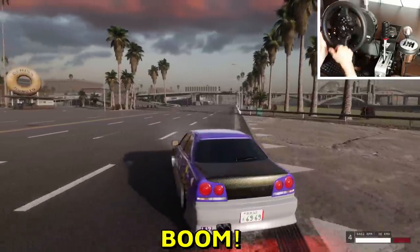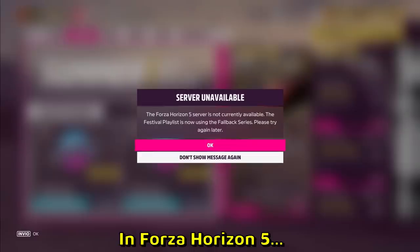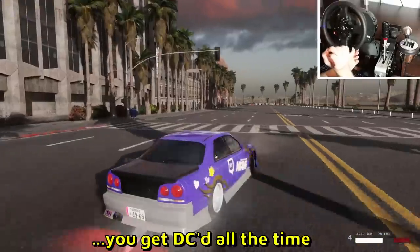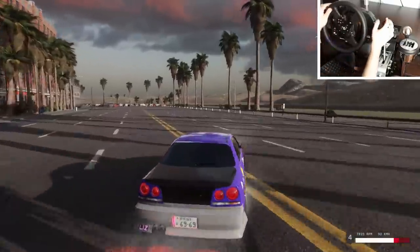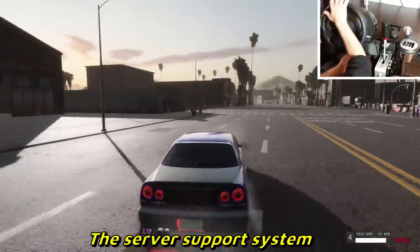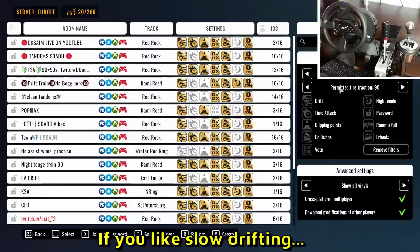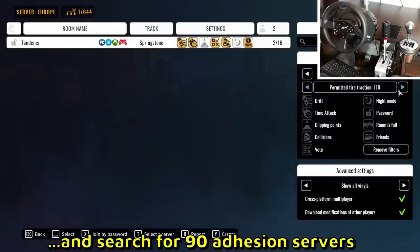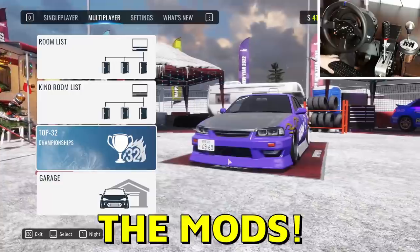If I can do that, boom. Remember, in Forza Horizon 5, you gotta make a convoy, which is so horrible. You get disconnected all the time. One of the biggest reasons I like CarX, the server support system. This is so good. If you like slow drifting, you can put 90 adhesion over here and search for 90 adhesion servers.